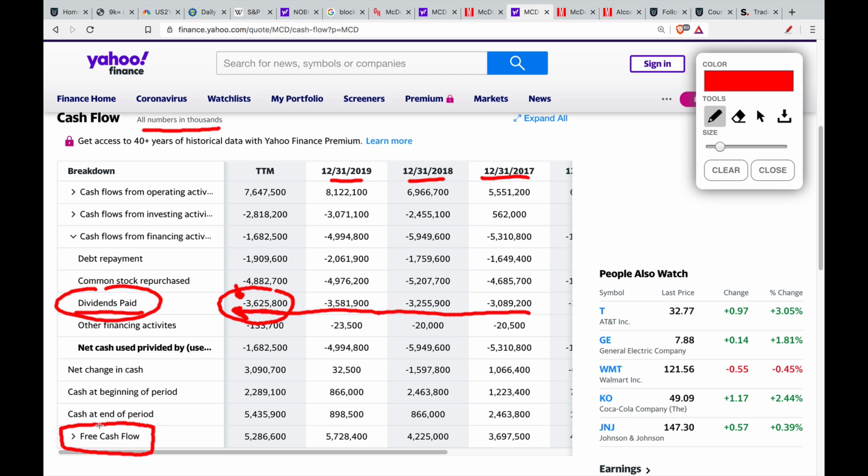So in this case, free cash flow for this company is 5.286. So they have free cash flow of about $5 billion. They're paying out about $3.6 billion. They definitely are generating enough free cash flow in order to pay that dividend. And if we look at each year, we can see that the free cash flow number is well above the dividend payment number as well. So we know that the dividend has good coverage, as they say. They're generating enough free cash flow to pay the dividend.